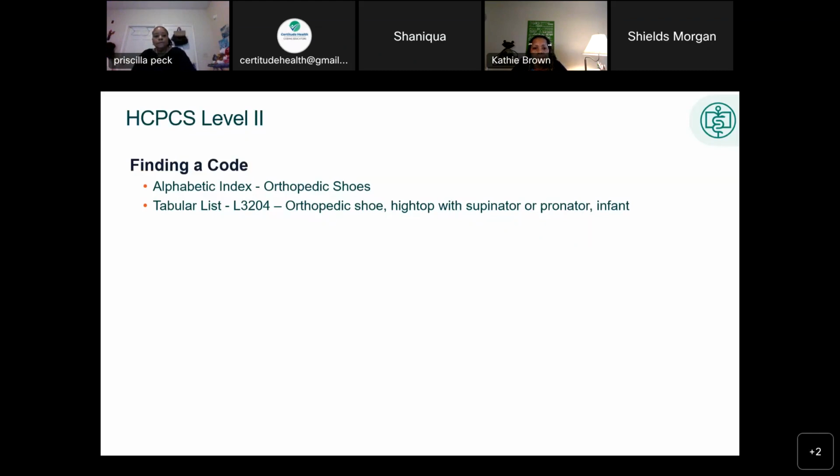So the tabs that you have in the front, you see how the tabs have A, B, C, D, E, F, G. Those go to the tabular section of this book. So you can put those in at your leisure, and they'll go on the side edge. The description for L3204 reads: orthopedic shoes, high top with supinator or pronator for an infant. So these are infant shoes.